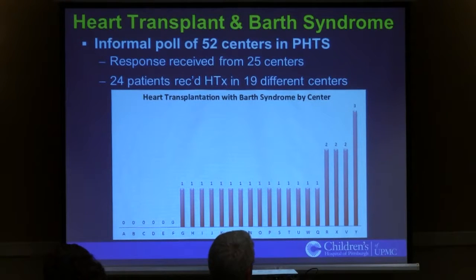So I think the question we want to ask in this group is, are patients with Barth syndrome transplant candidates? And perhaps Nicole's alluded to her experience that the answer is yes, and I would say the answer is yes. So what I did, just to get a little bit more data, because I didn't find much out there, is there's a group called the Pediatric Heart Transplant Study Group that our center is a member of. There's 52 centers in the world, most are in North America. And I polled the group informally, just asking about people's experiences with Barth syndrome and transplantation. And this is the data that I was going to summarize for you here.